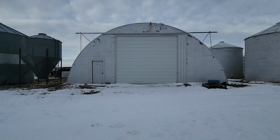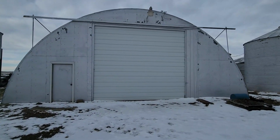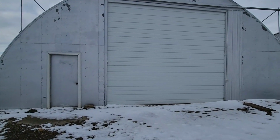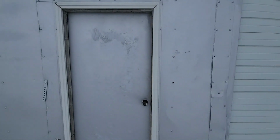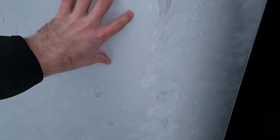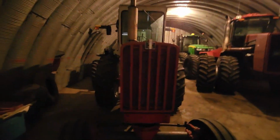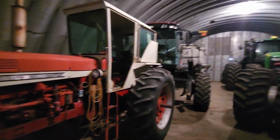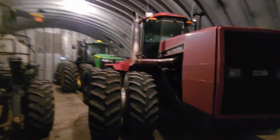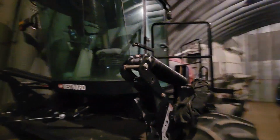Then we have the good old Quonset sitting kind of right in the middle of the yard here. This is usually where we always kept the combine and all the tractors and stuff, but it's just getting a bit too small, our combine just does not hardly fit in here anymore. But we do have a bunch of stuff in here for the winter already. First thing we see is the good old International tractor here, just to save the tires, get it out of the snow and everything for the winter. Say the good old 9280 Case tractor. We've got our swather in here.